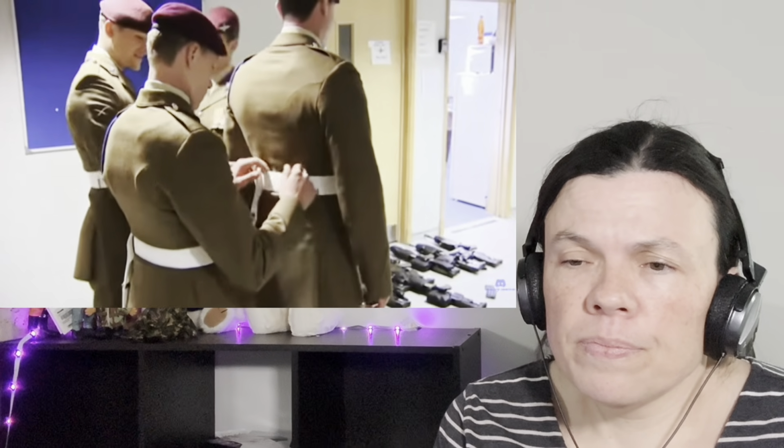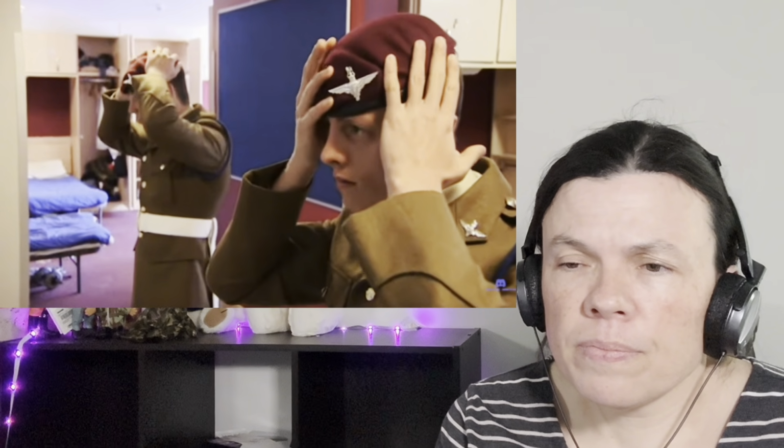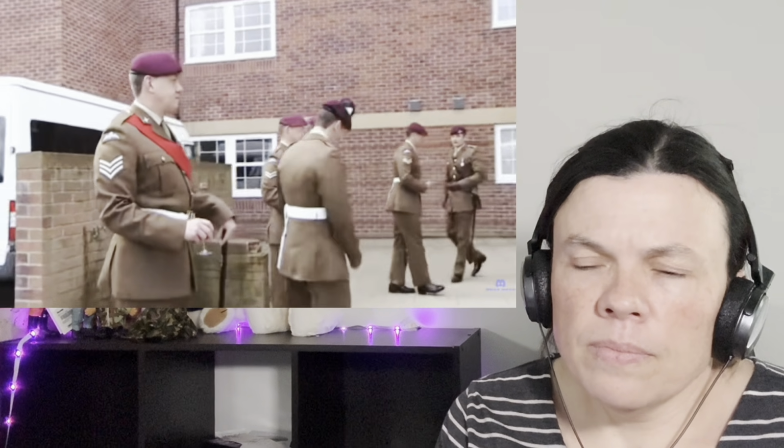Unlike other units in the British Army, the parachute regiments only wear berets, even for the most formal of occasions. Black ledge, come out front, face the platoon. The formalities begin with a toast.